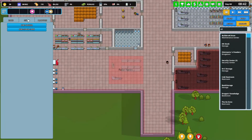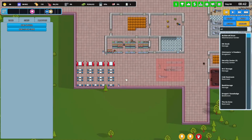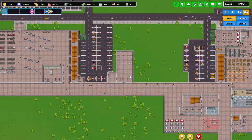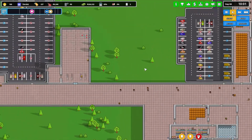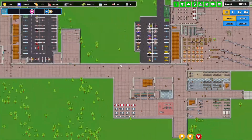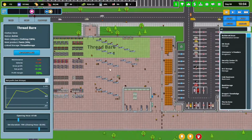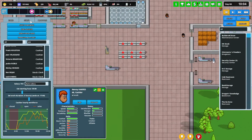We need to manage it, hire a cashier. Actually, you know what we should do? Let's get the builders to come in here and build some stuff. Oh man, that was fast. Now they're over there. That's fine. But we're gonna pause it. I wanna poach some people over here because Threadbare is no longer in need of that many people.